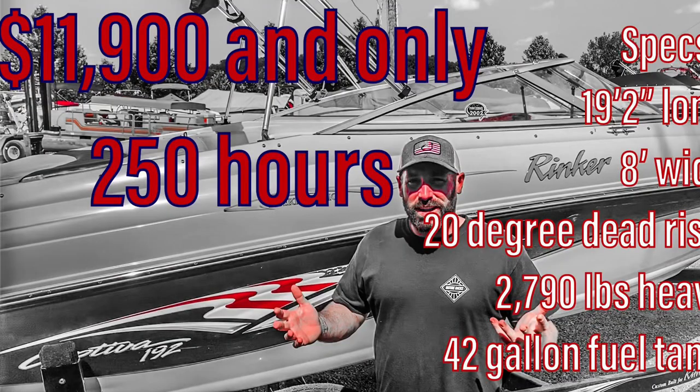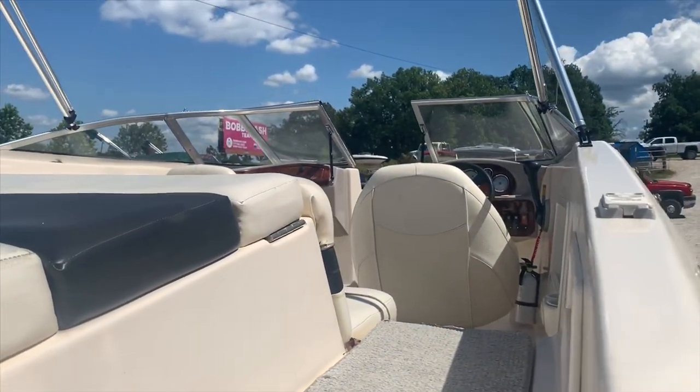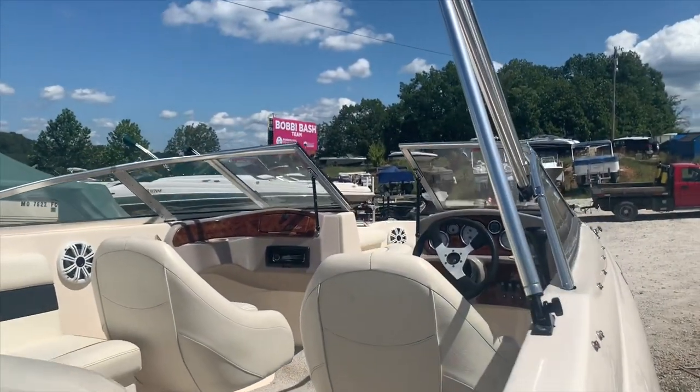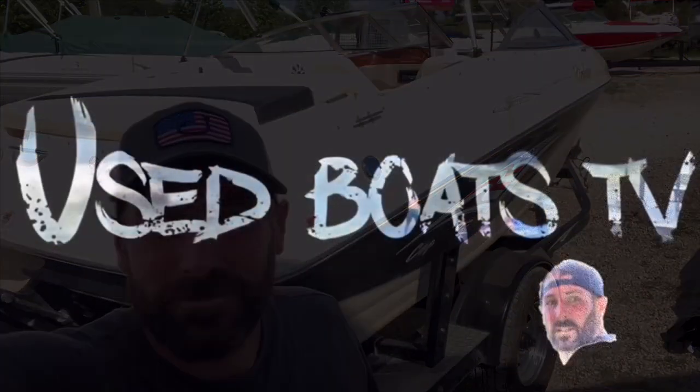So today I'm going to show you this beautiful 2003 192 Rinker that we just got in, that I have for sale here at Heartland Marine, where I sell boats. We're going to take a look at the outside, take a look at the inside, do a butt seat test, and just talk about how nice one is. Let's get started.